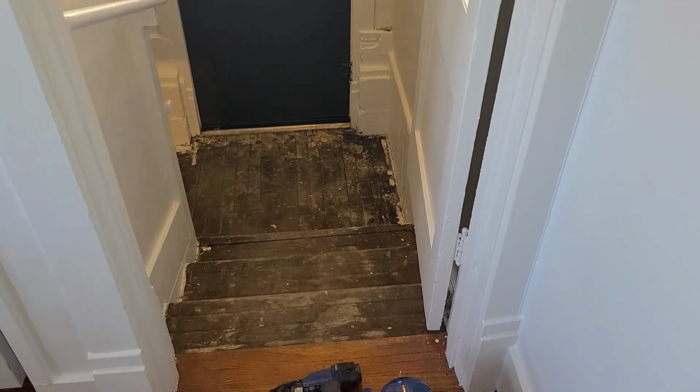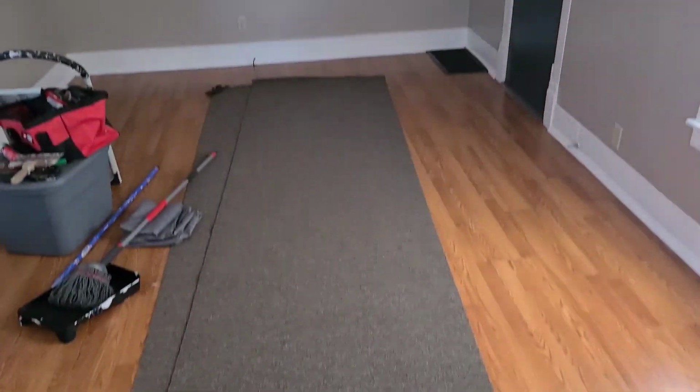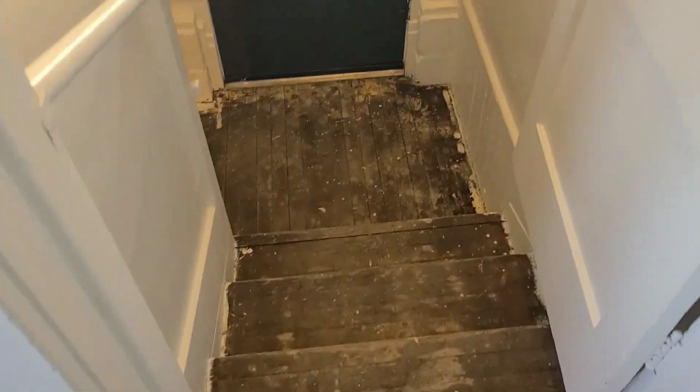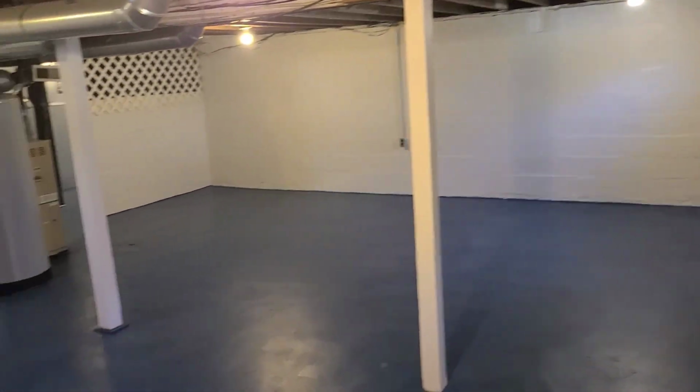Next on the to-do list, we're gonna try to lay some carpet on the stairs. This is my carpet, 40 inches wide, 12 foot long, $36 a strip. And we're gonna install it down this flight, this flat, this flight, this flat, and down into my gorgeous, gorgeous basement.